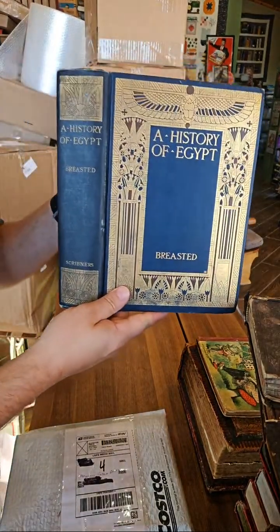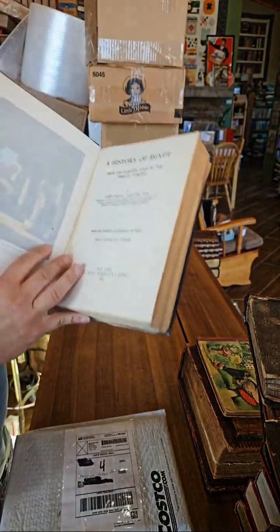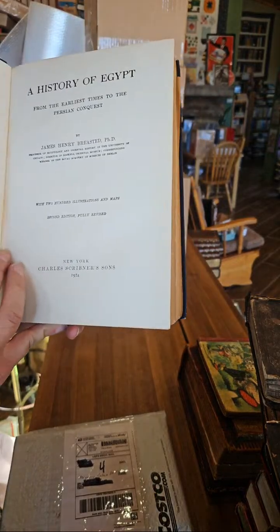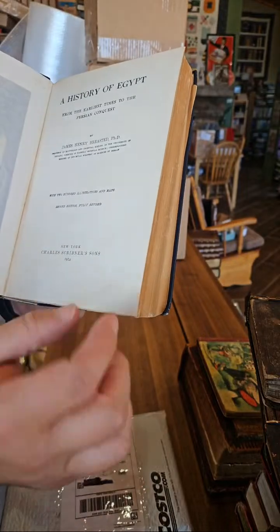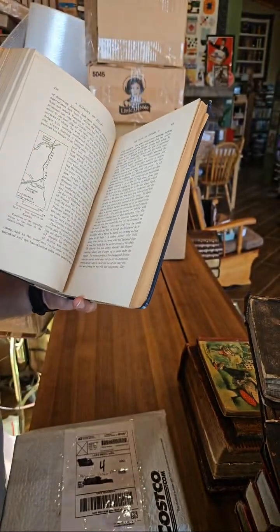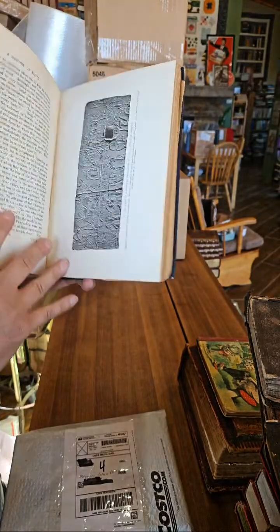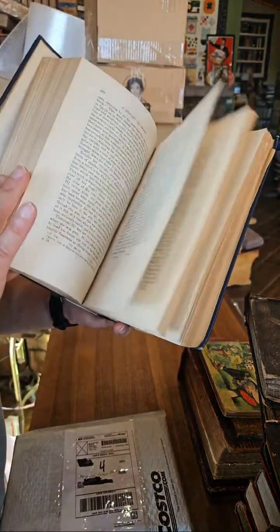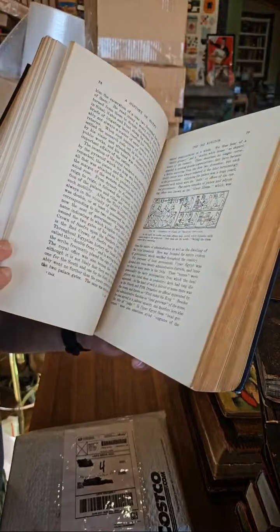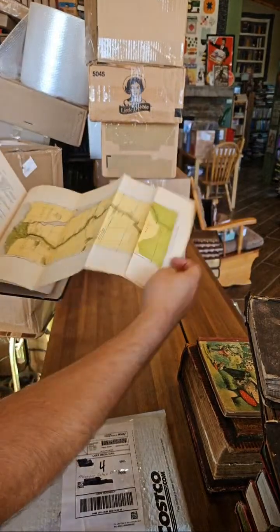History of Egypt by James Breasted. It's been a while since I've had this one on eBay, but I always seem to do pretty well. A History of Egypt from the earliest times to the Persian conquest by James Henry Breasted, with 200 illustrations and a map. Yeah, published in 1924. Sometimes the publishing date on these is different than the copyright date, so you've got to check. And again, this one's highly illustrated. Tons of really interesting archaeology, especially Egyptian archaeology. The hieroglyphics, the mummies, the pyramids, and then there is a folding map in the back.